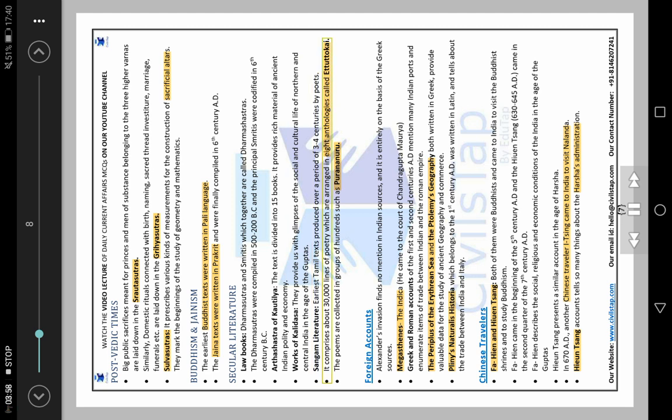It comprises about 30,000 lines of poetry which are arranged in 8 anthologies called Ettuthokai. The poems are collected in groups of hundreds such as Purananuru.